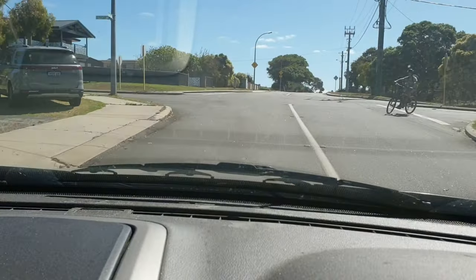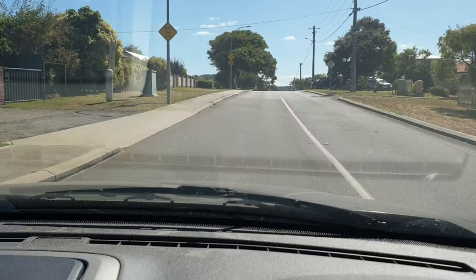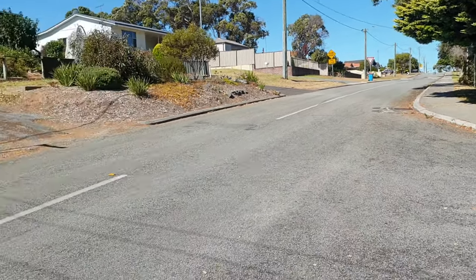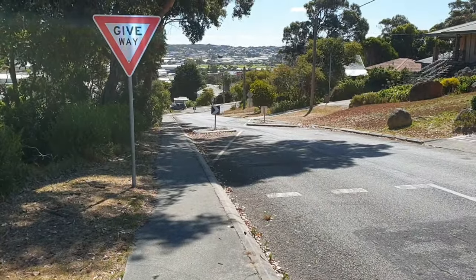We're quickly just going over this crest to Bathurst Street. And we're a few hundred metres up the straight now. You can see that crest that I was talking about. And then we move down this downhill straight to one of my favourite parts of the track.